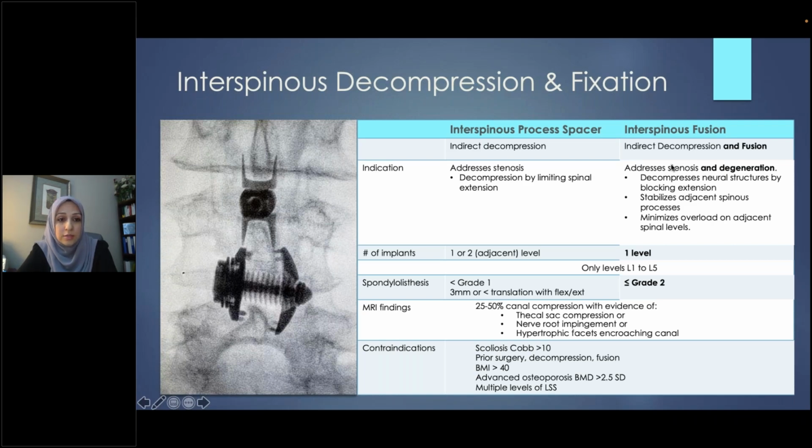Generally, if the patient has any kind of instability, especially with the spacer, it's going to be a little bit more limiting. So if it's less than a grade 1, then they would apply, and they have to have less than 3 millimeters of translation with flexion and extension. So again, having those imaging studies available and ensuring that there's not any specific movement beyond that, the patient would still qualify. Both of these particular treatments usually apply to patients who've had anywhere from about 25 to 50% of the spinal compression by evidence of either thecal sac compression, nerve root impingement, or hypertrophy of the facets that then cause that canal to be narrowed down.